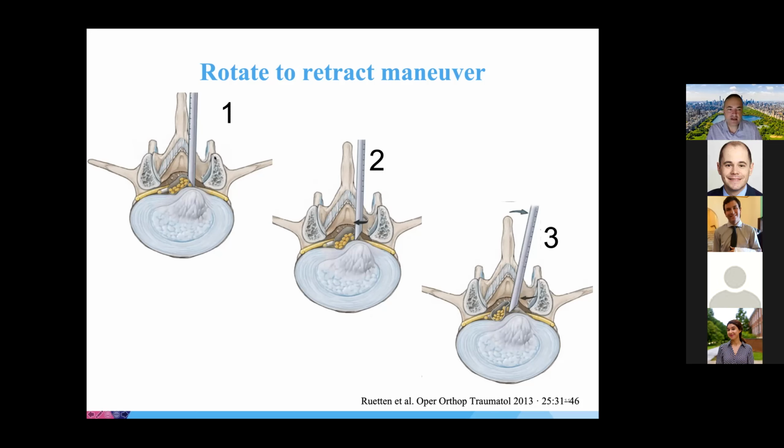You can advance the endoscope with the deep beveled end laterally and advance all the way to the annulus. Once you have the deep end of the instrument in contact with the annulus, you rotate it this way, and that way you are able to retract the thecal sac, and you are looking directly into the pathology. You can also, if you want to, retract it even more in the traditional way to access more of the pathology. That technique was proposed by Rutten in 2013, and it's a very helpful maneuver.